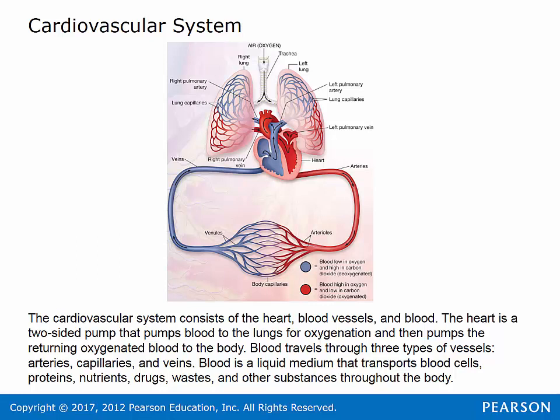Our vessels have different layers, we're about to talk about that, but they're constantly adjusting in size to keep the pressure regulated throughout the body, to keep the blood moving everywhere that it needs to go. We measure that efficiency with blood pressure. All right, so it's actually pressure. Who knew? Heart's the pump, vessels are the container, blood is the content.